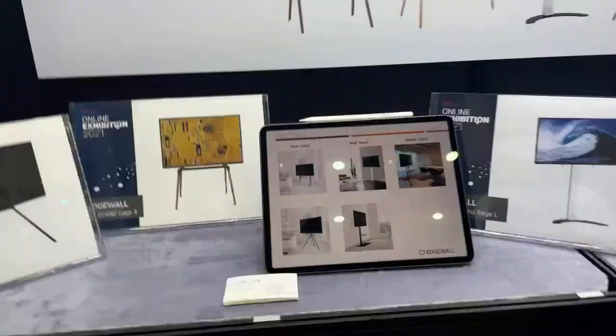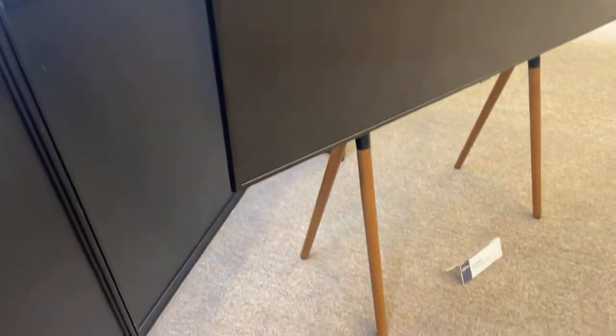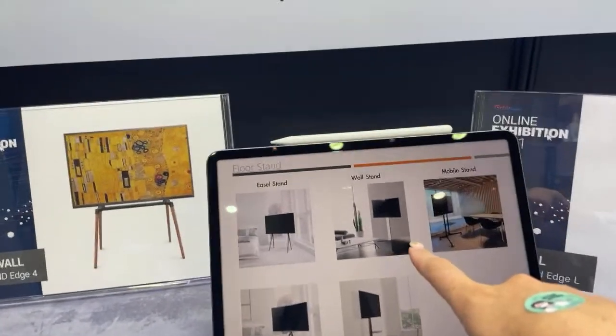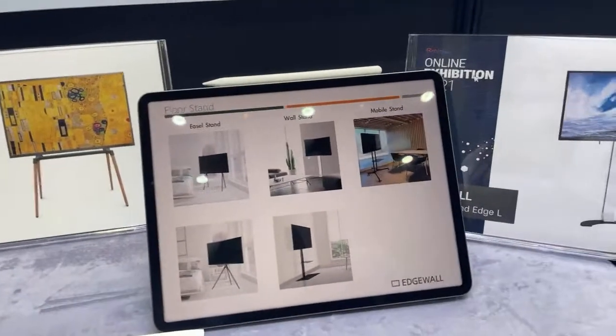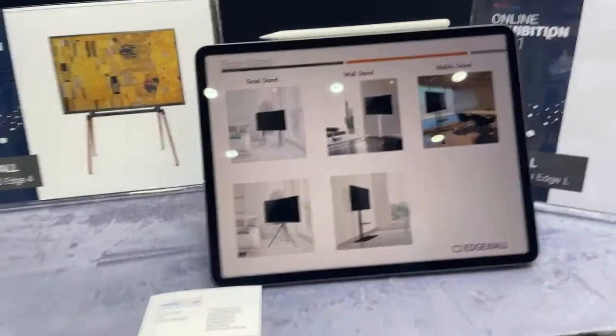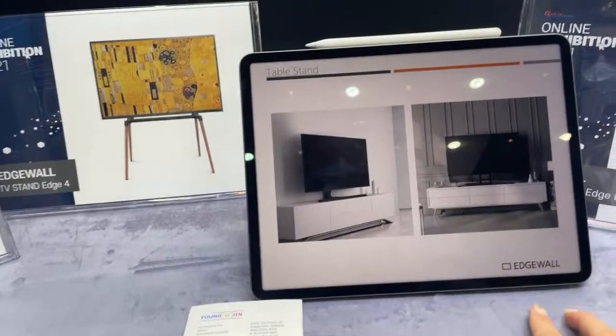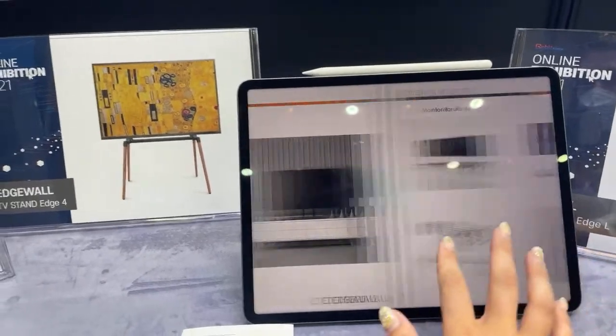So they have different stands. This one is the easel stand. Have you guys ever seen an easel stand? Oh, it's like a painting easel. I love the color. They also have a very chic, modern looking wall stand. They have a mobile stand. So if you're in an office, you can take it from place to place, or a school or something like that. Very, very cool.